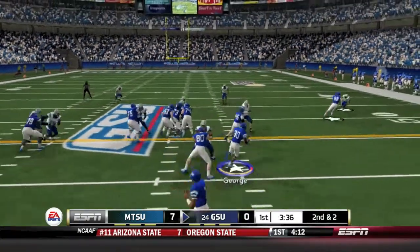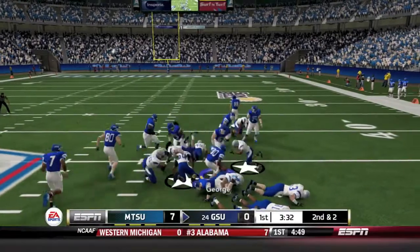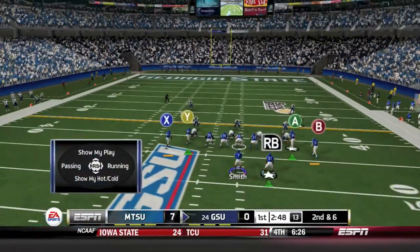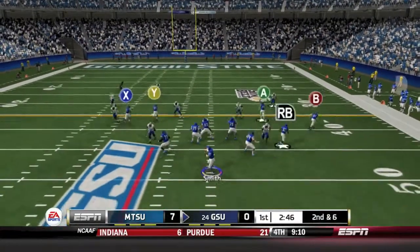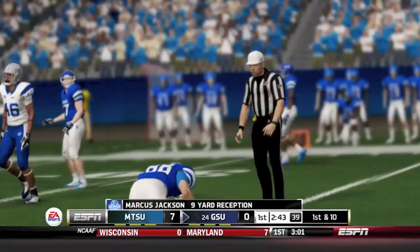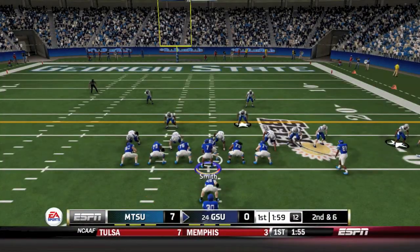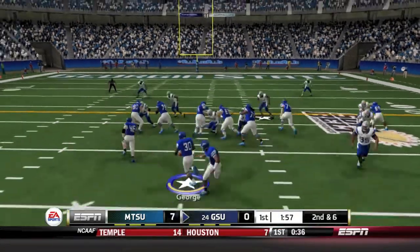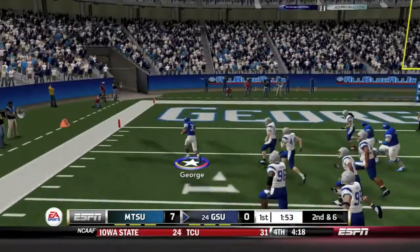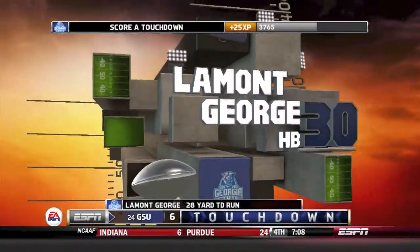Under center, Smith will hand off to Lamont George. He avoids a tackle and finally is not down yet. He gets back up, but he's finally taken down after an 11-yard gain into Blue Raiders territory now. The Panthers go 2nd and 6, firing deep to Marcus Jackson, our number 1 receiver on this team, a 9-yard reception. Later in the drive at 2nd and 6, Smith is going to hand off to Lamont George, trying to get outside, and he does. Nice block set in front of him. He's inside the 5. Touchdown, Lamont George, 28 yards.